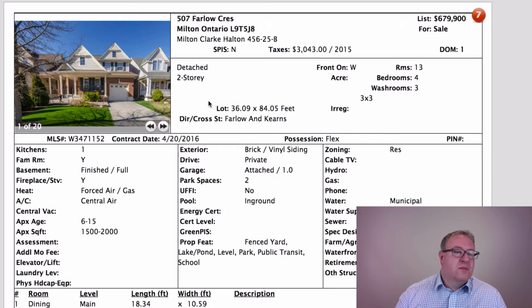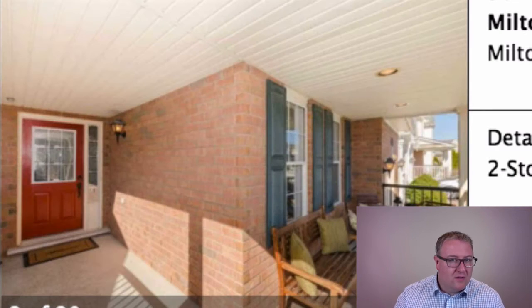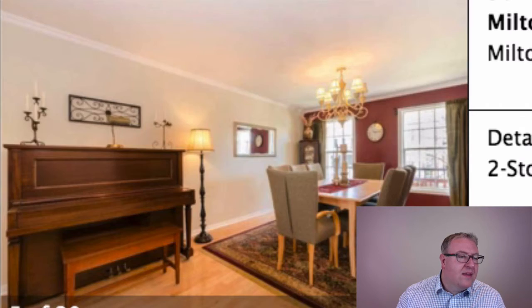When you think of homes with pools, you tend to think of the larger 4-bedroom double garage homes. A 36 by 84 foot lot, most people would say there's no room for a pool. Well, guess what? Here you are at Farlow. This is a 1740 square foot home. It's called a Pilgrim model by Mattamy. Look at the backyard. Nice. I like how they didn't wait until picture 20 for this. They brought it out at picture 3.